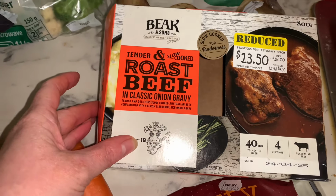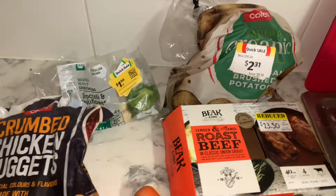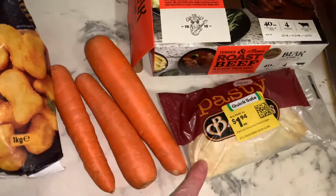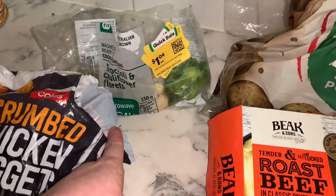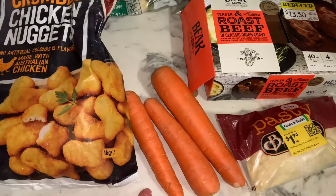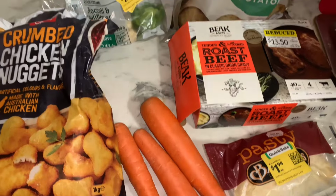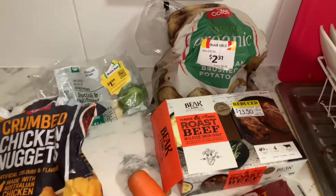Whatever the packet says with cooking directions, I am just going to double it because I found that following those instructions exactly, and this was from the fridge, it wasn't frozen, it still needed longer. So I'm going to make sure that I use my judgment and probably cook things for a little bit longer. Just start a little bit earlier and then we know we've got time.